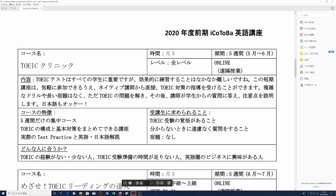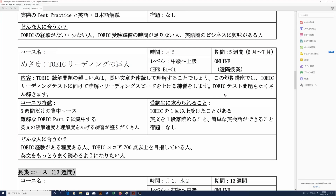This is early. Now, a little later in the semester, another 5-week course is our Reading TOEIC Challenge. This one is for more people who have had experience with the TOEIC and are aiming for a higher score, and will focus on TOEIC Part 7, the long passage section, which is hard for many students. So this can benefit many people, I think, who want to get a higher score in the TOEIC.